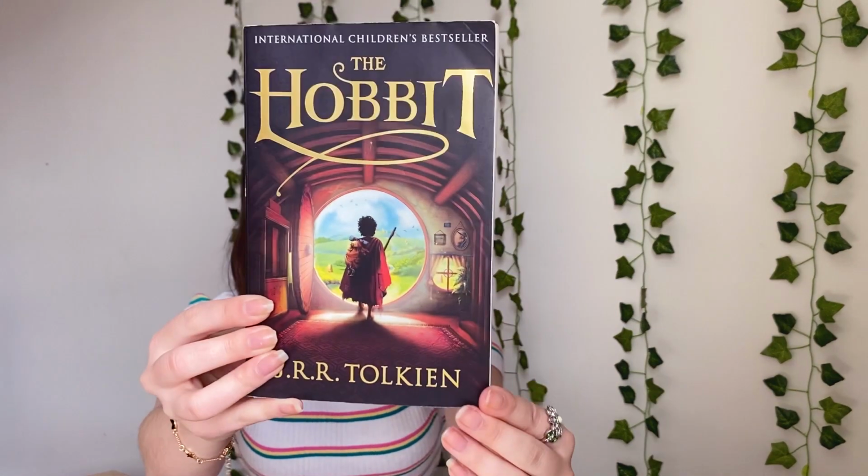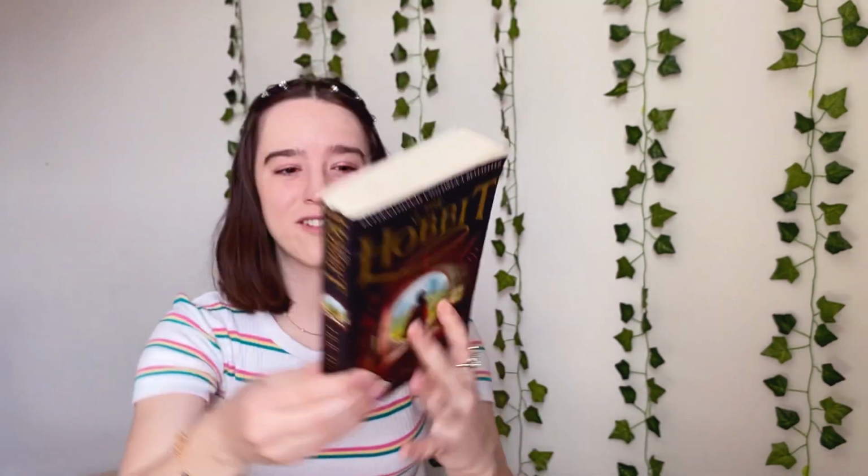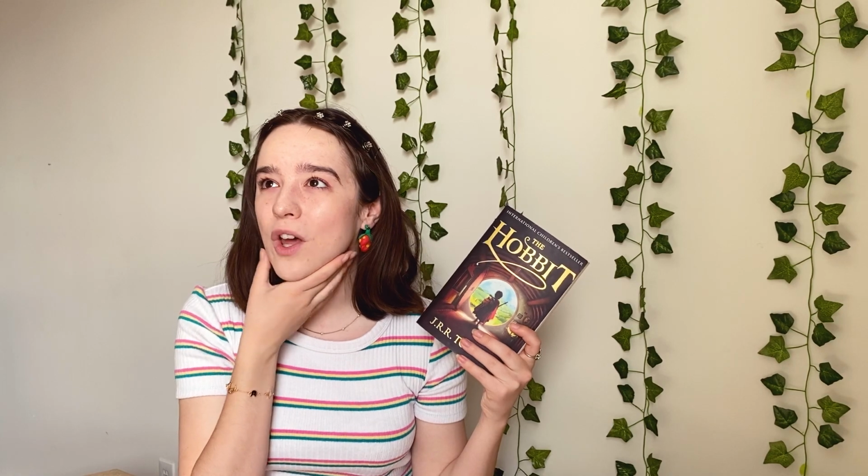Look at this cover. I absolutely adore this cover. I found this one at a thrift shop, and we even have some bonus stickers on the inside, but I haven't read this in years. I first read this book, I think, in grade 6, so I would have been 11, and I haven't read it since then. So it's high time for me to get around to it.